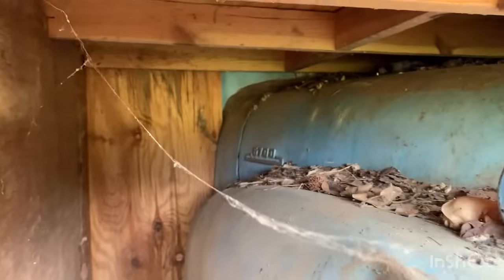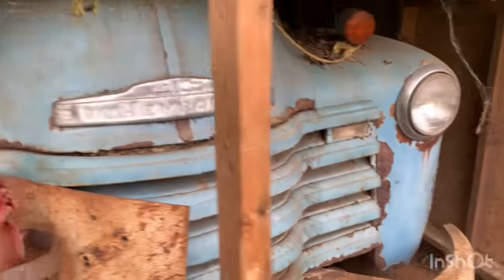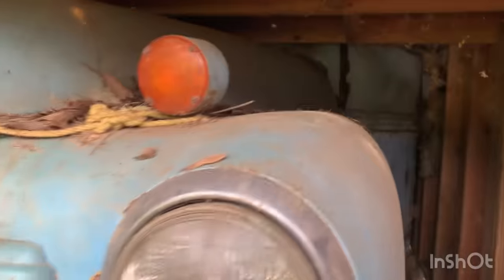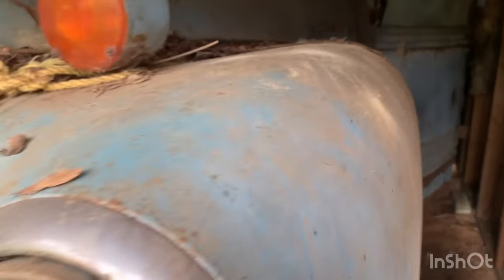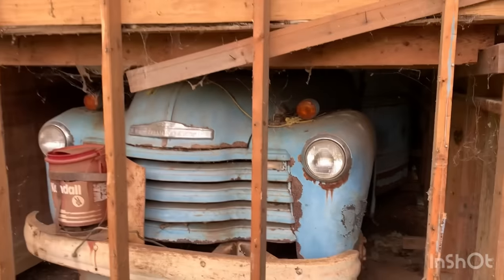Check it out, the old two-piece wheels. What's that say? 6700, Chevrolet 6700. Man, the first time this thing has seen the light of day in 40 years. 40 plus years. Check it out.